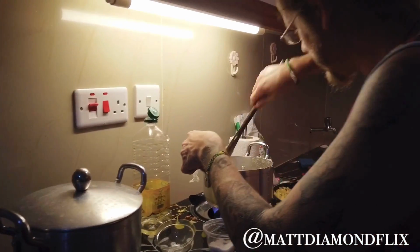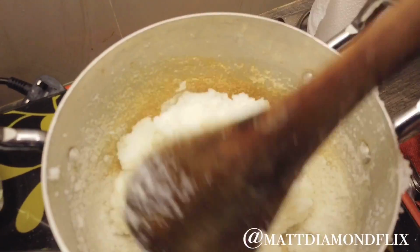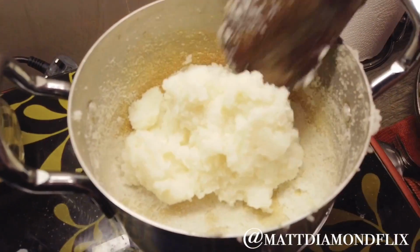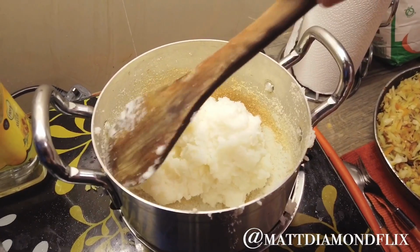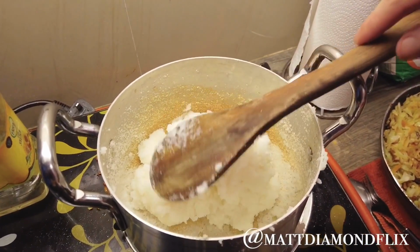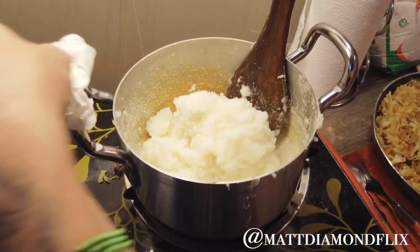Give it another good stir. Now when you look in the pot, you're gonna get these crispy edges. That's because it's cooking. This is the kind of food that after you cook it, you have to soak the pot so that you can easily get that stuff off. You don't want to have to scrape it off when it's dry. You just soak it overnight or for a few hours. It's gonna come right off.